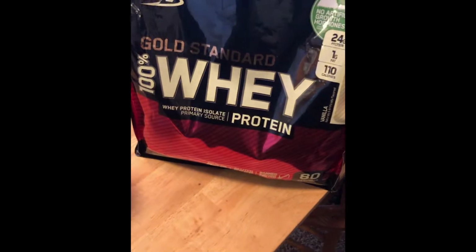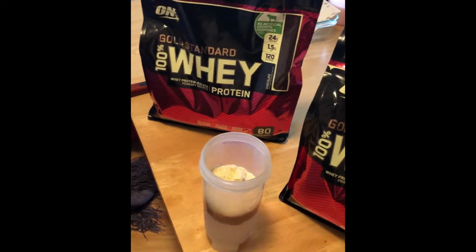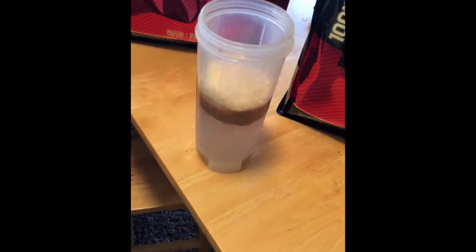But for me, I use Gold Standard. We have vanilla, Gold Standard, chocolate. And what I do is I mix the two together to give you the chocolate vanilla swirl ice cream taste. Kind of suck myself out, make the water real cold, put it all together, trick your mind into thinking it's ice cream. But I enjoy it, and what I enjoy most about it is that it's budget friendly.